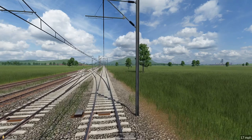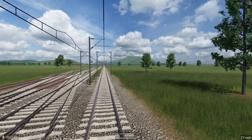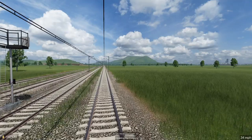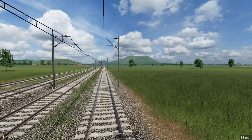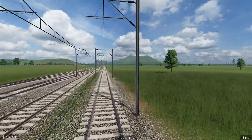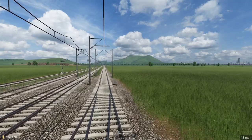There we go. Off we go. Now this train is going to possibly be able to accelerate a lot faster than that train in front. So I would imagine once we get to the signal that train was stopped at, we will potentially have to stop again. I'm just trying to remember where this train branches off from. Now, that bridge over there at the left is the line that heads to Oxford. That is not the direction we are going. We are continuing on and then branching off further up the line here.